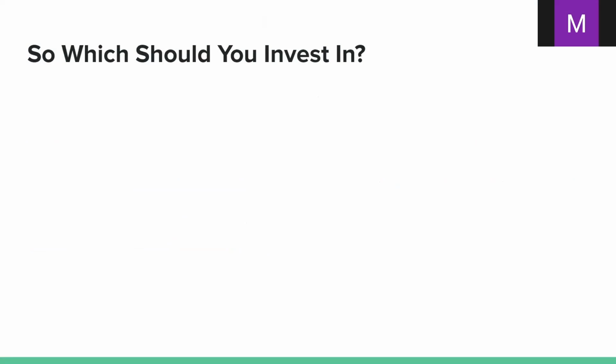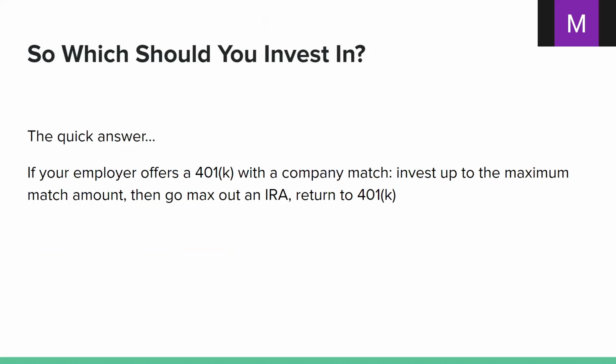Now that you kind of saw the difference between the two, you're wondering, okay, which of the two should I invest in, right? I guess a quick answer is going to be, if your employer offers a 401k with company match, then you want to match up to the maximum amount because that's free money. That's 100% return. You're going to want to do that.